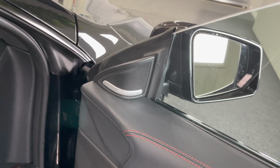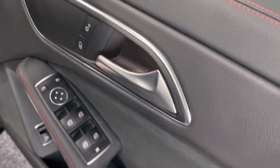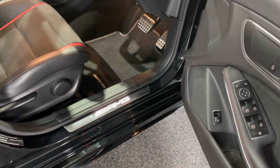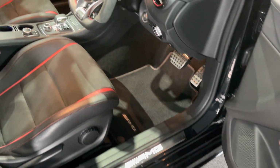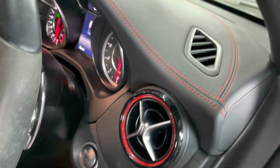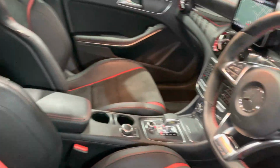Obviously it's 4MATIC as well, so it's four-wheel drive. There's your Harman Kardon tweeters, electric wing mirrors and windows, etc. AMG backlit entry sill plates, auto lights, keyless start. That red stitching's everywhere, looks great.